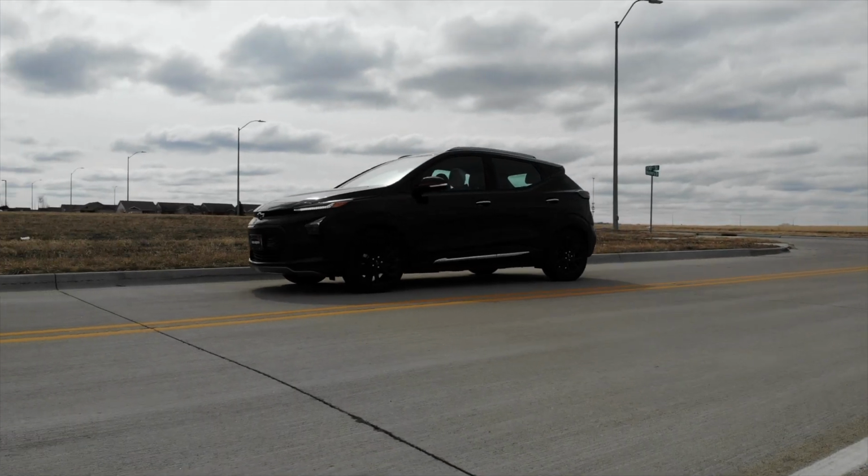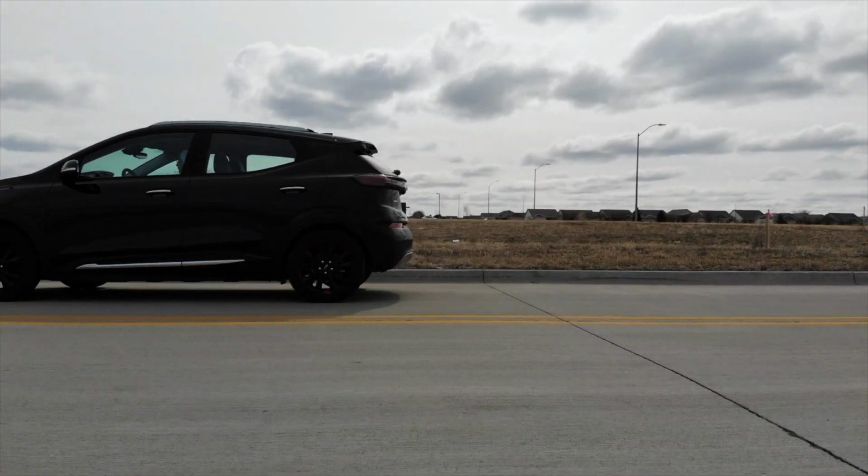Well, I hope you enjoyed this review of our fully electric Chevy Bolt EUV.